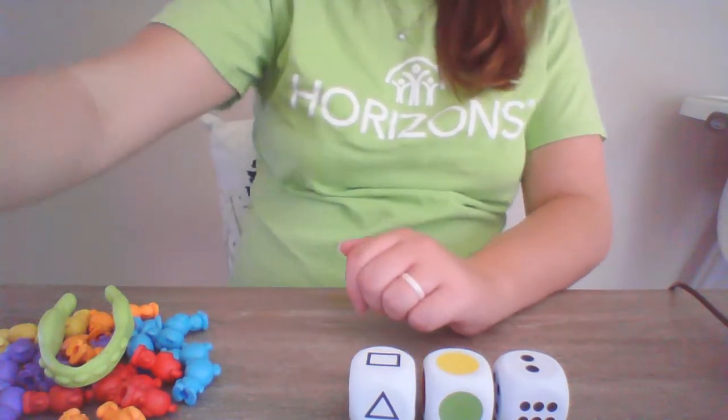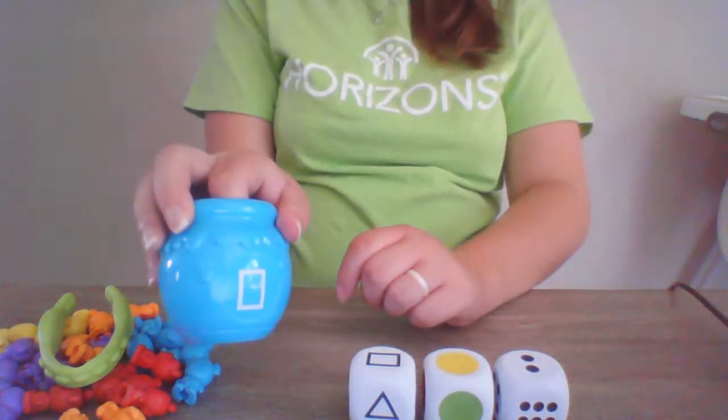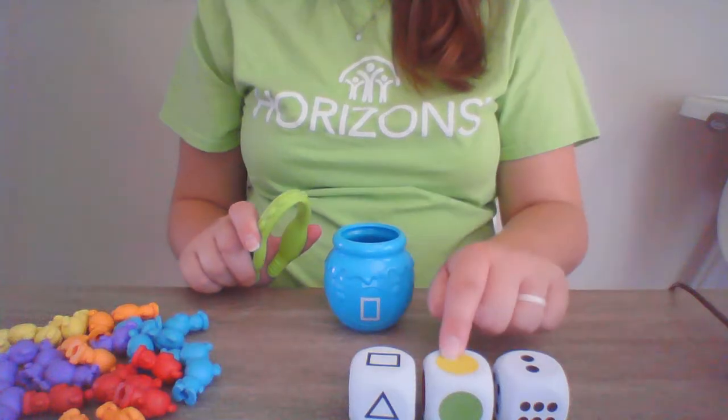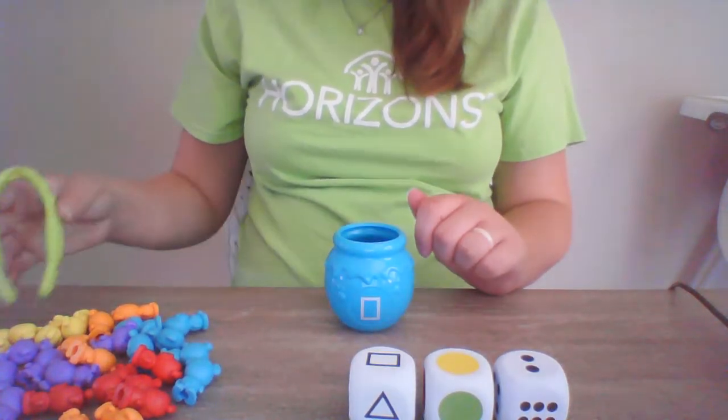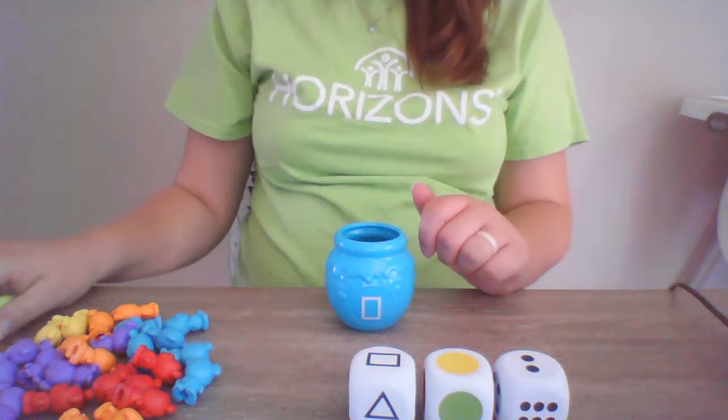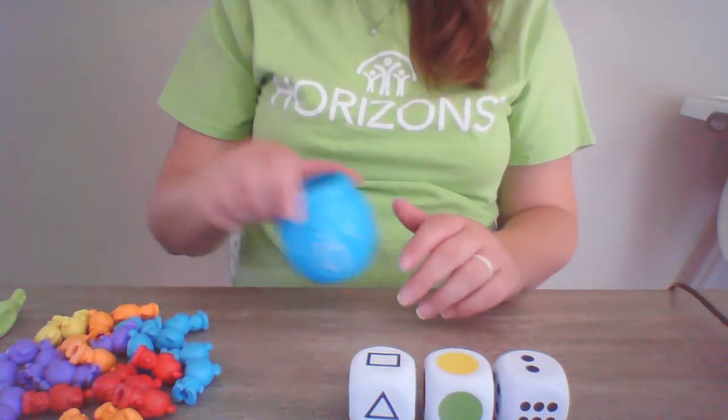So I need to find the rectangle honey pot, and that's this blue one here. And I'm going to put 2 yellow bears inside. I'm going to count them out. 1, 2. So that's the first level to this activity.